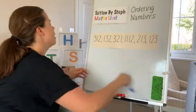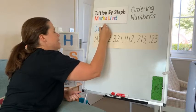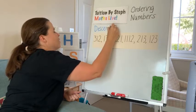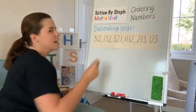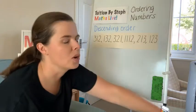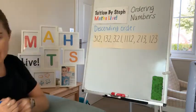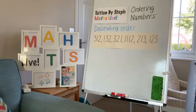Okay, and I would like you to order these in descending order. And I'll tell you, if it descends, it starts from the biggest, starts from the highest, and goes to the lowest or the smallest. So have a go at that, ordering those numbers in descending order.